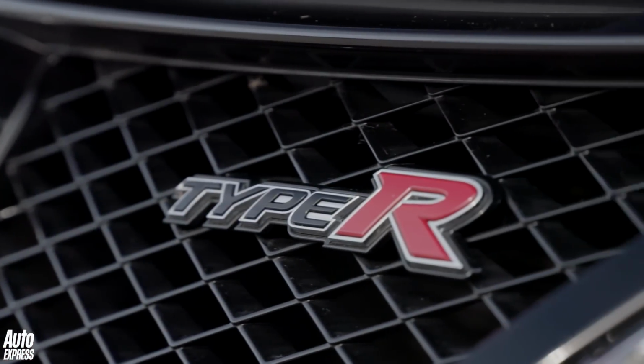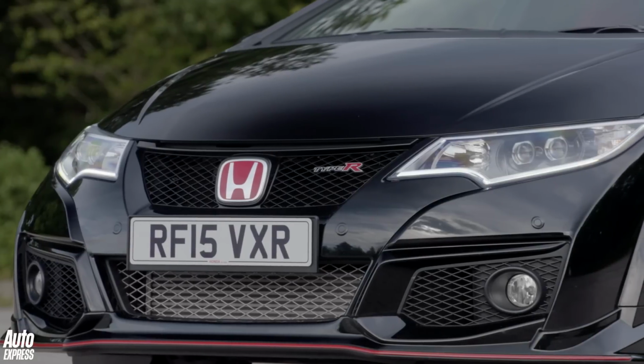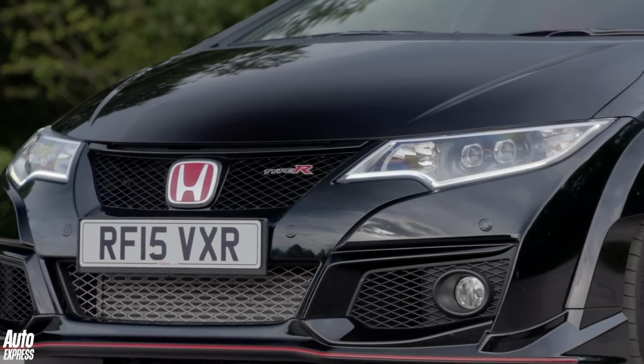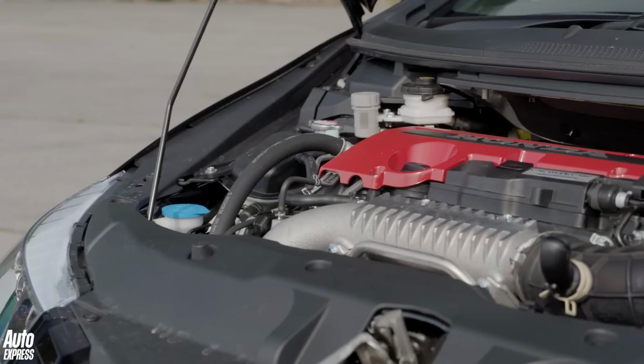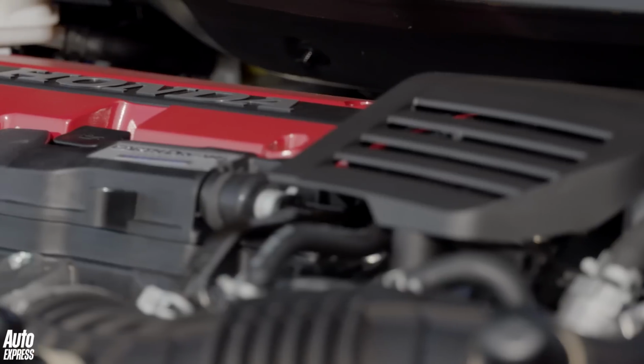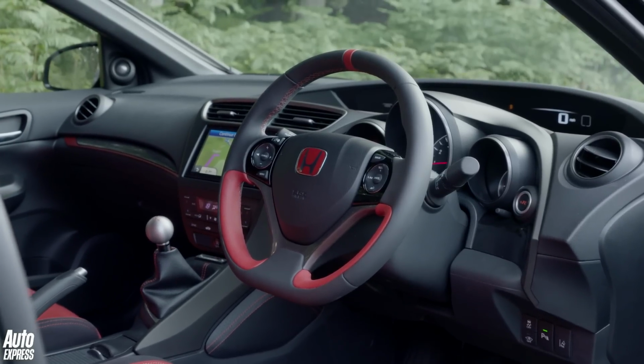The latest Civic Type R carries on the futuristic look from the previous model, but it's the most extreme version yet, with an extensive list of aerodynamic mods like this massive spoiler. However, the one thing fans worry about is the fact that Type R has gone all turbo. But should they?